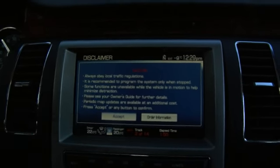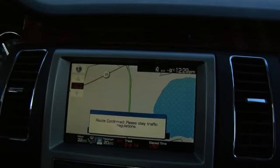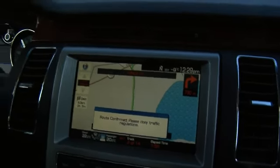I just press the accept button here. It computes the route, and now you're on your way to the KFC. Route guidance will start now.